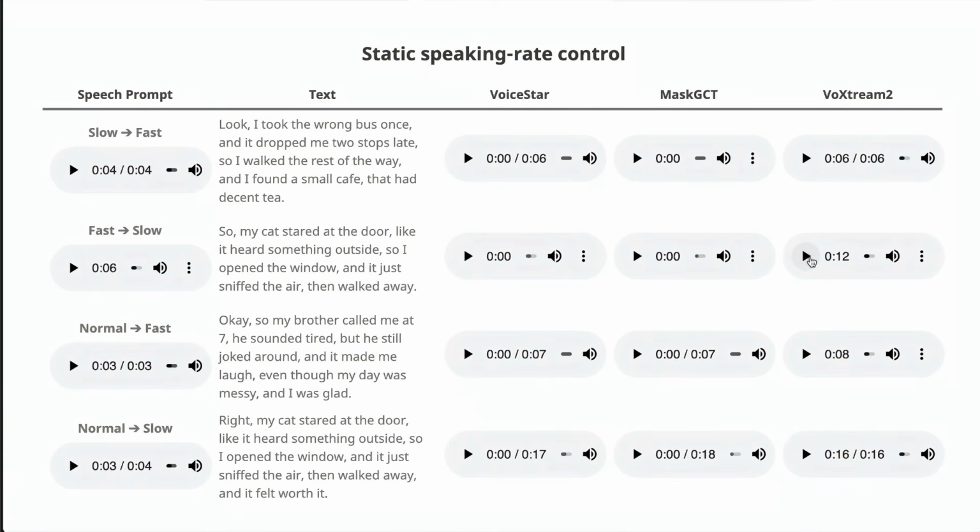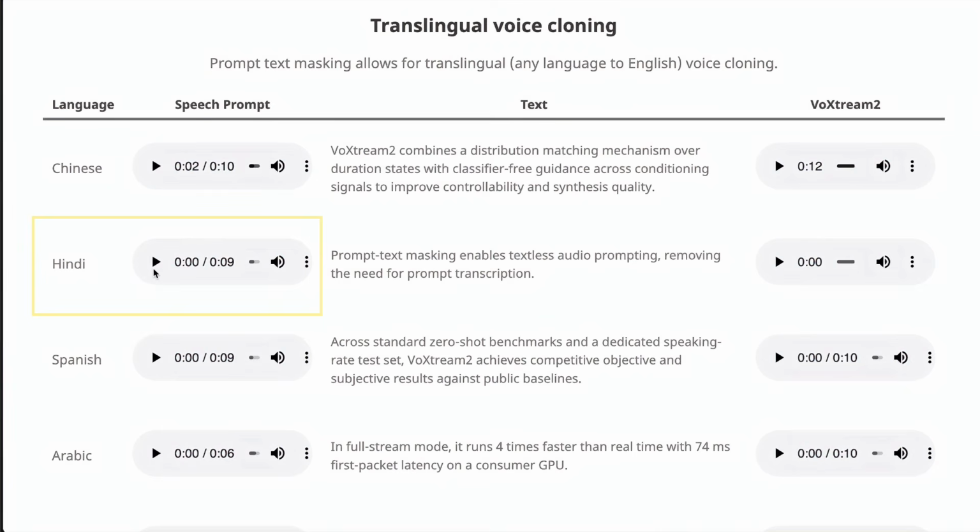And the result speaking rhythm closely tracks the original pace. It also does translingual voice cloning. Start from a Hindi voice.